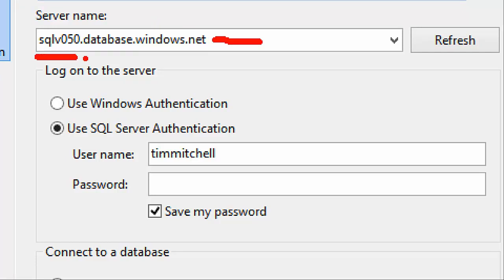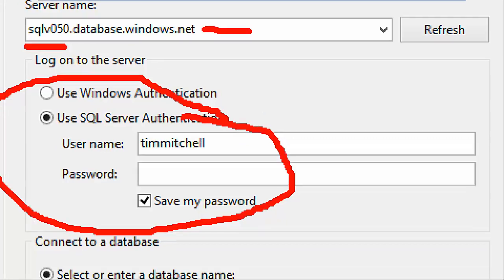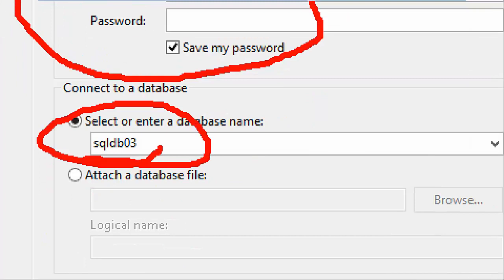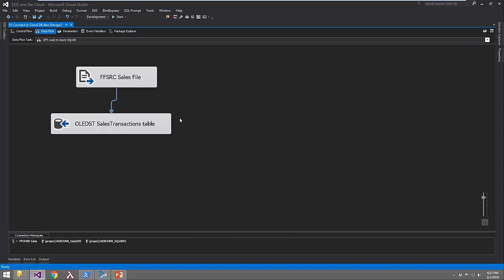In this case, this is the instance that I'm connecting to. Here are my credentials. So I could have set up Windows Authentication if I wanted to go through that exercise, but just to keep things simple, I set it up as SQL Server username and password. And then down below here, this is the database to which I'm writing. So from that perspective, SSIS really doesn't care that it's an in-the-cloud database. It's just another database that it's writing to.